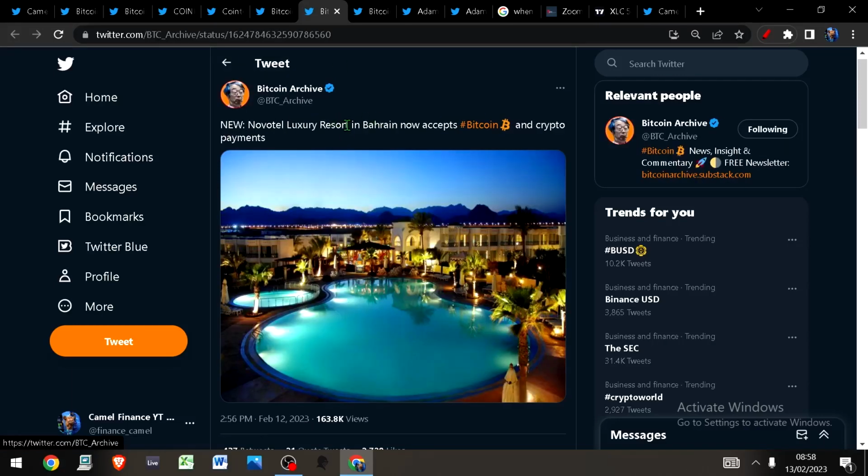Over in Bahrain, they now accept cryptocurrency and Bitcoin payments in their luxury resorts. Again, we continue to see this adoption, and I'm sure we will continue to see continued adoption.